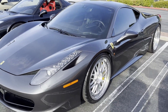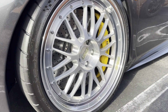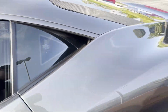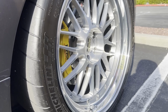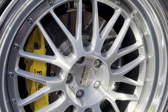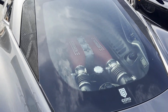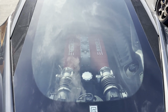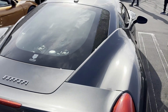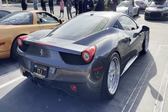And here is Ty's car. Beautiful, beautiful 458 with BBS, of course. Really nice large brakes. Of course, the power plant. That sounds amazing. Kodo Coatings is his company, located in Corona del Mar, I believe, which is why it's called Kodo Coatings. Corona del Mar in Southern California, Orange County.